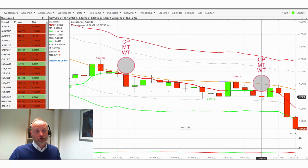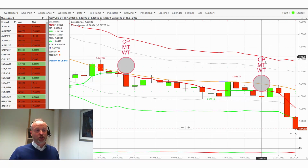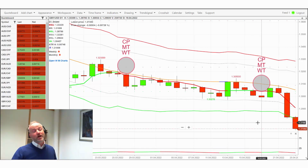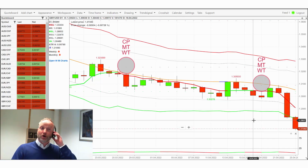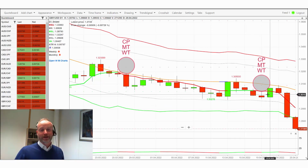In fact, pound dollar's fallen best part of 250 points from here, so really big drop off there. So that sell trade, like this one back in March, in line with the descending chart pattern, a descending monthly trend, a descending weekly trend, the descending intermediate trend, that line there, and also in line with a descending momentum. There's an awful lot to point to lower prices, and that's exactly what this market did. So a significant sell off and a nice opportunity there on pound dollar as identified by the Trendsignal Plus system.